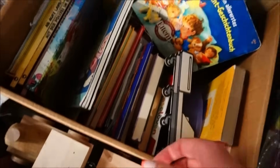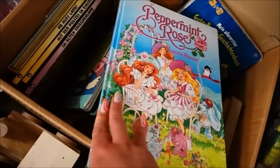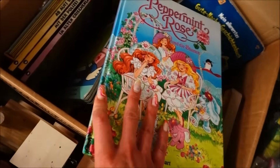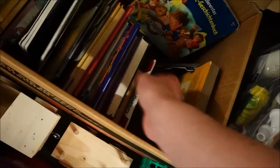And sometimes I'm checking out children's books. I always hope to find a My Little Pony one. But oh, what's that? That's a Peppermint Rose book. Peppermint Rose is also a Mattel doll line from the early 90s. I have one doll, but I also already have this book, so I did not want to pick it up again.